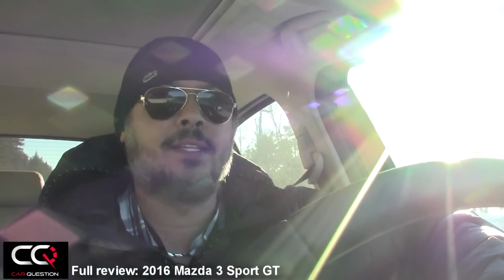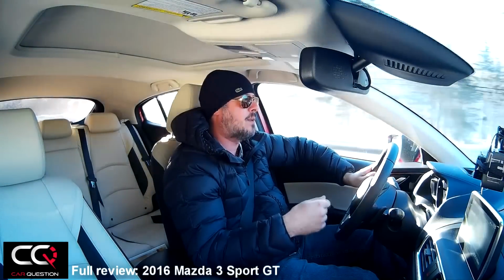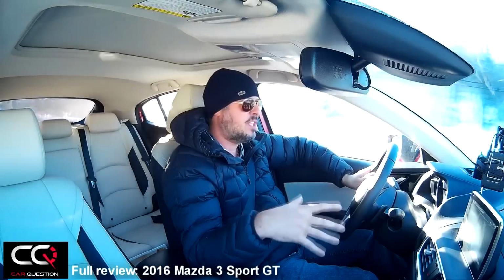You're going to be able to do 6.5, so nearly the same thing on the highway, but the problem is going to be in the city, 8.7, so still a little bit high once again. But if you go with the fully equipped GT package with the technology, you're going to have a system which is called i-eloop.